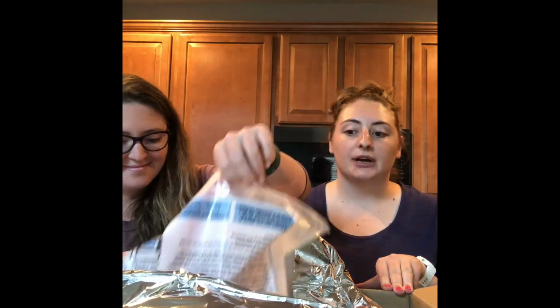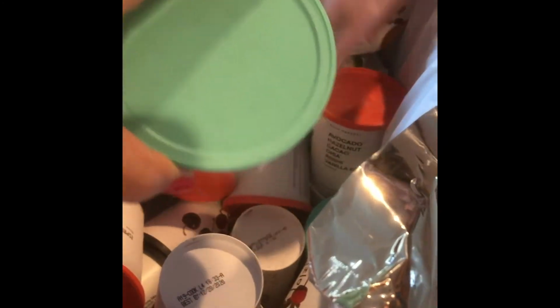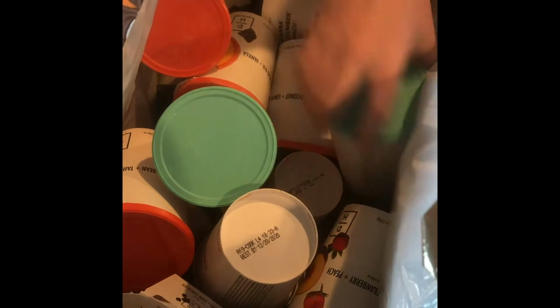Yes, so they have different size boxes you can get. We just got a big box of like 26 items, but you can get a weekly delivery that I think starts at like 12 or something like that. It's packed with dry ice, so it comes to your door and everything is completely frozen, and it's so good. Everything's packed in. And the different lids mean that it's a different item. So all the smoothies have a black lid and all the lattes have a blue lid and then the orange lids are the bites. So you can differentiate in your freezer.